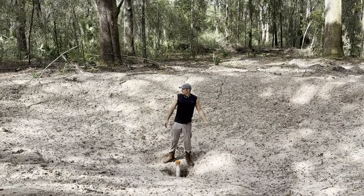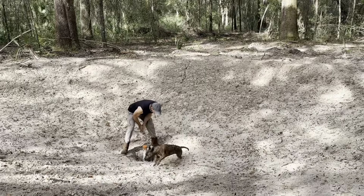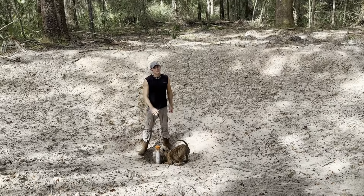So pretty awesome. Clover, she always loves playing in this thing. Oh, what is that? She loves trying to run up sideways. There's no rats in there. She's obsessed with looking for rats.